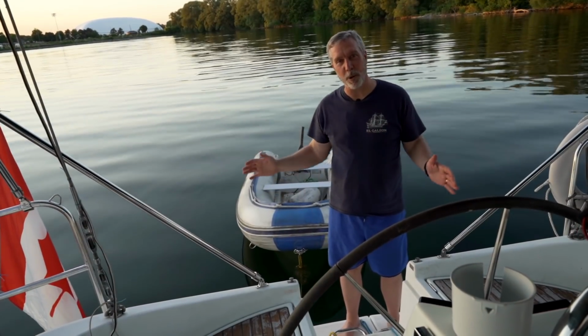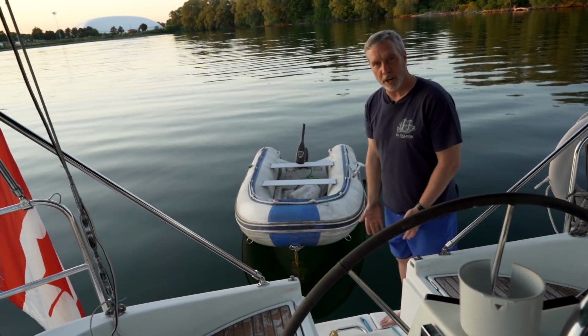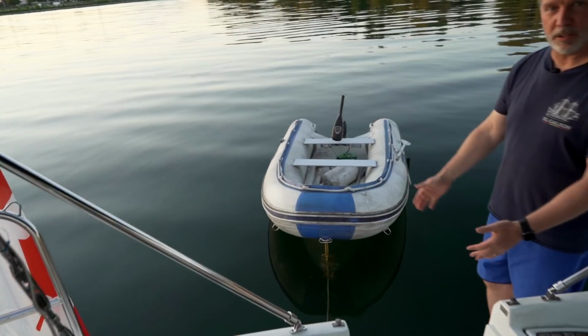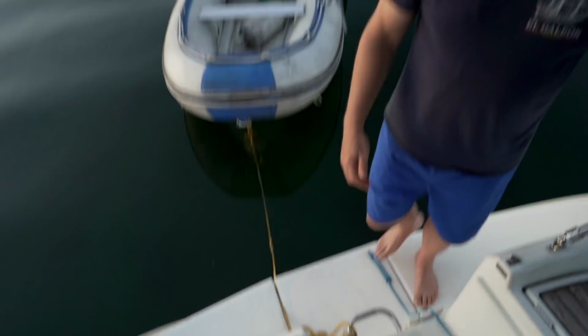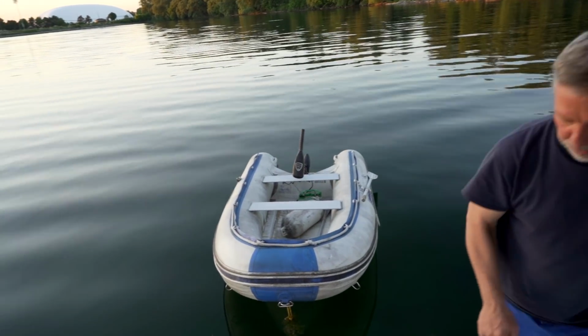Okay, let's start at the stern of the boat and work forward. Of course, on our boat, we have a swim platform that sticks out and lets you swim. There's a little swim ladder down there that you can use to go in the water, and as you've seen, Janice loves to swim.